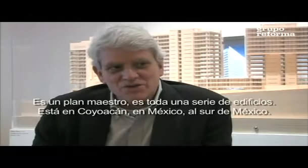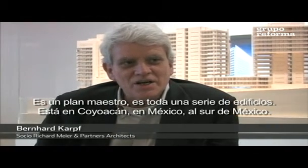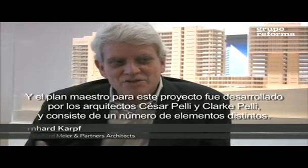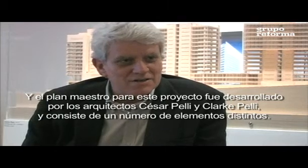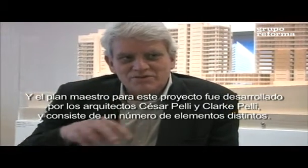It's a master plan. It's a whole series of buildings. It's in Coyoacán, in the south of Mexico City. The master plan for this project was developed by the architects Cesar Pelli, Clark Pelli. And it consists of a number of different elements.